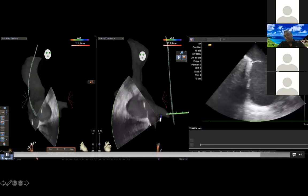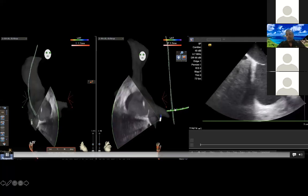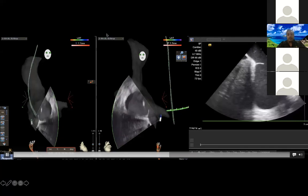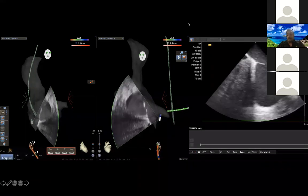And actually can prevent you from getting good contact into this region right underneath it. And without ICE, you might not know that it's there, and you might be burning all day trying to figure out why you can't get block or termination. Whereas if you have an ICE catheter, you'll know immediately why you can't.